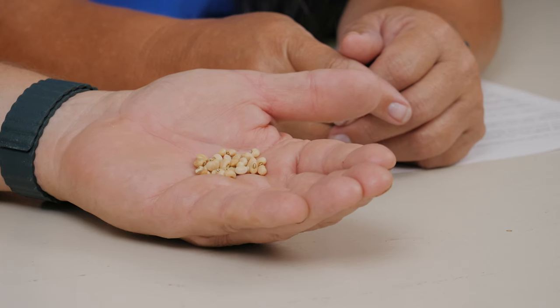You shelled a lot of them? I shelled a lot of them. I do the growing, she does the picking and the shelling. It's kind of our little deal. But White Acre peas, you'll hear a lot of people talking about those, and they are family favorites everywhere.